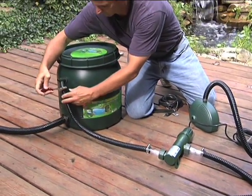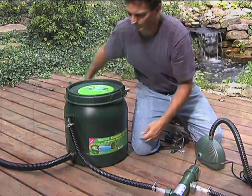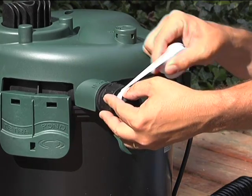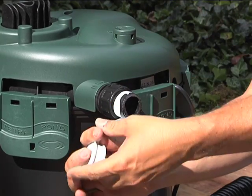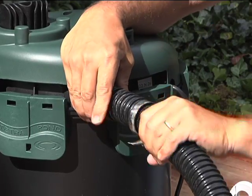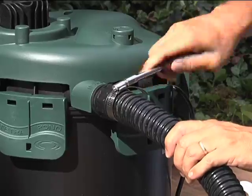To maximize water flow, always choose the largest diameter hose your pump will handle. Wrapping all hose connections with plumber's tape is a good standard practice to safeguard against leaks. And all hose connections outside the pond should be secured with stainless steel clamps. It's part of the process to make your pond the best it can be.